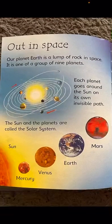Out in space, our planet Earth is a lump of rock in space. It is one of a group of 9 planets. Each planet goes around the Sun on its own invisible path. The Sun and the planets are called the solar system.